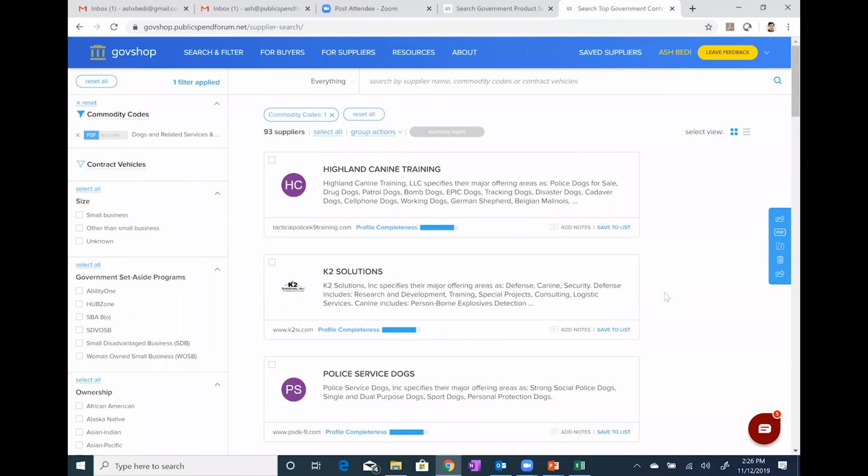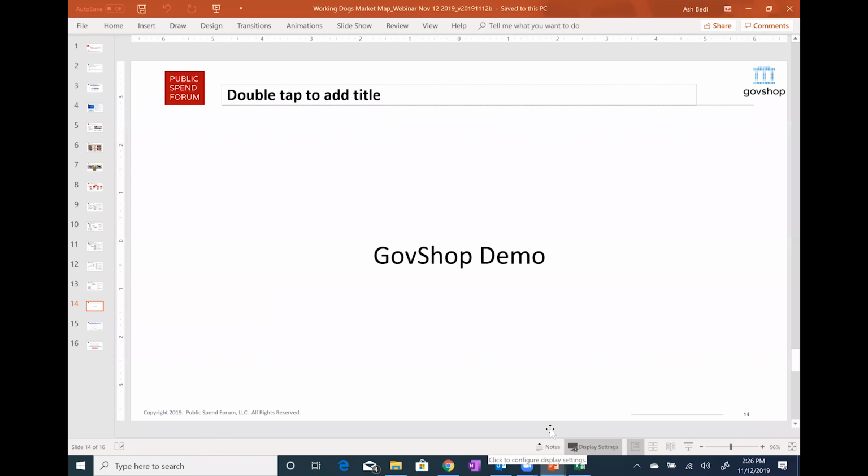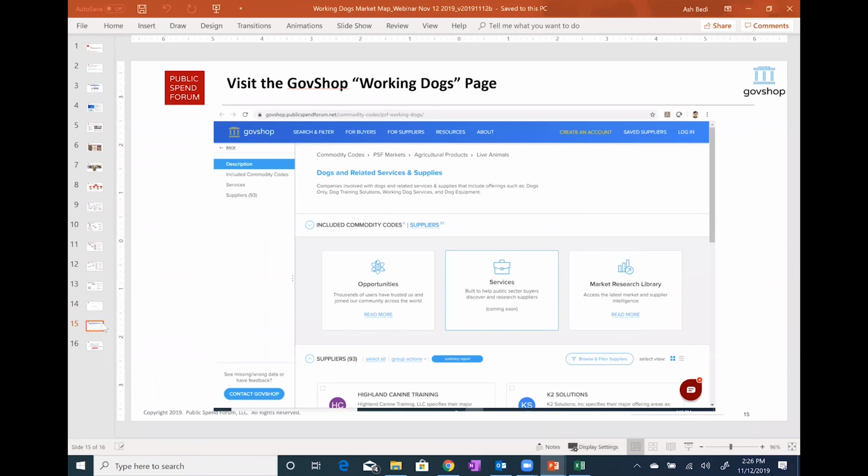This isn't meant to be a full-blown training session. I want to be mindful of everyone's time. This was meant to be a quick overview of the industry itself, how the industry for working dogs is delineated, and how to search for working dogs within GovShop. I would encourage you all to visit the GovShop Working Dogs page. Obviously, you want to go to the main page first.